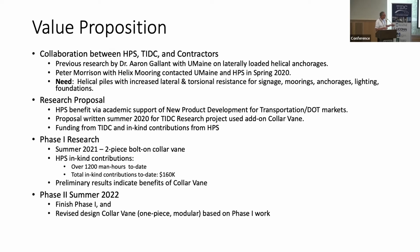So phase one, which I'd say is complete, was mainly done last year. This was done back where I'm from, in mid-Missouri. And we put together different types of concepts for this collar vane. And we tested it in the soil conditions that we have in our part of the world, which is basically a medium to medium stiff clay.